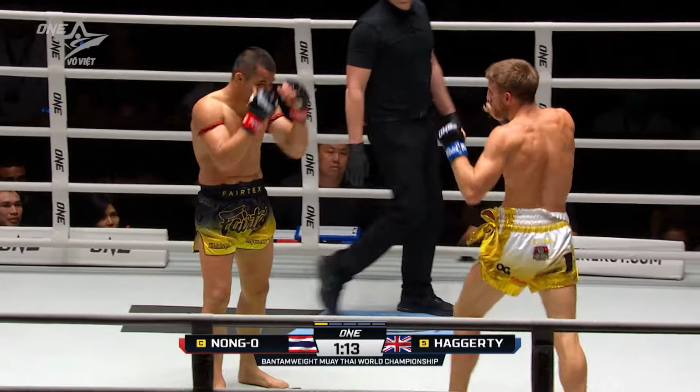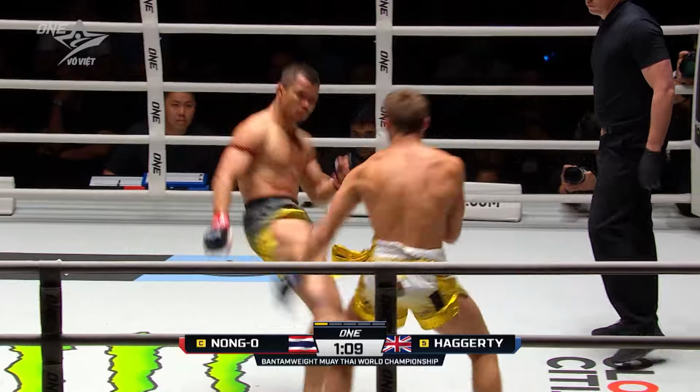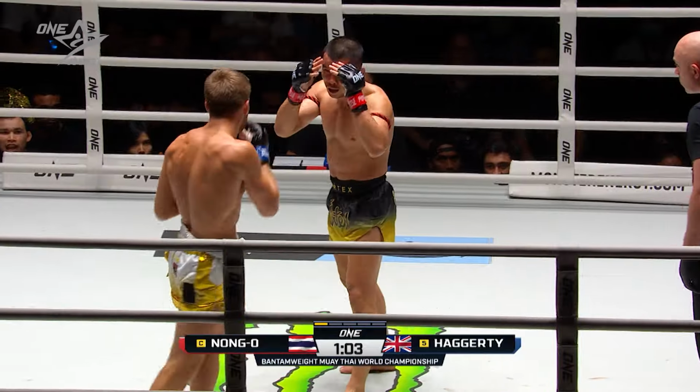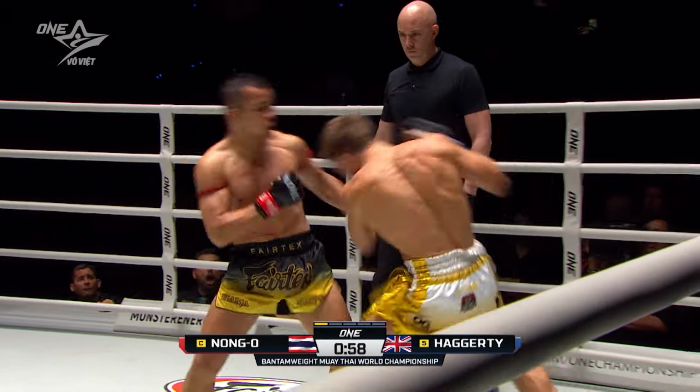1:15 to go in round one. Haggerty shook off that shot, but when those punches land from Nong-O, your ancestors feel him. He hits so hard. That was great defense there by Nong-O. He had the guard up, blocked the shot on the first one, and then leaned back off the kick, missed, and then came right back in with that leg kick. Oh!